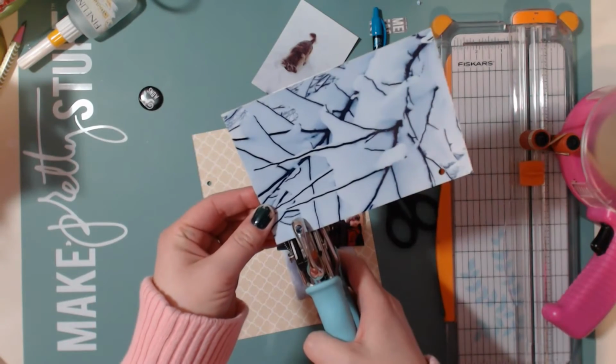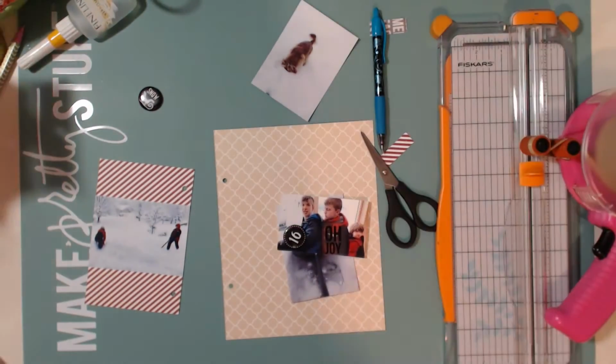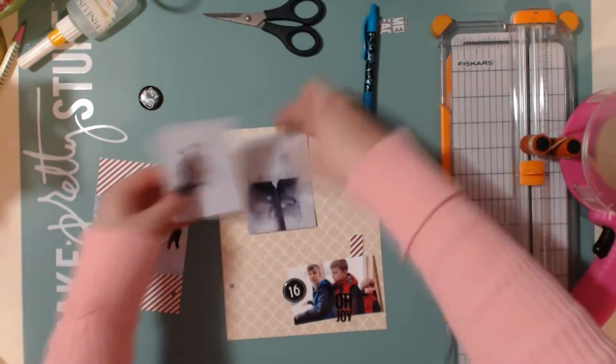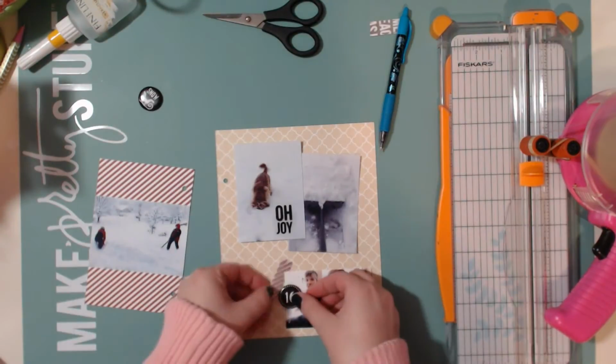And that is a photo that I took of one of the trees in our front yard. We have so many trees at this new house, it's crazy. But I just loved the way the snow looked in the tree, and so I took a really close-up photo of the tree, and I thought it turned out really cool.